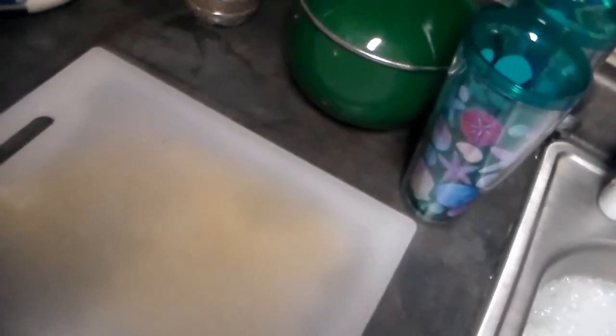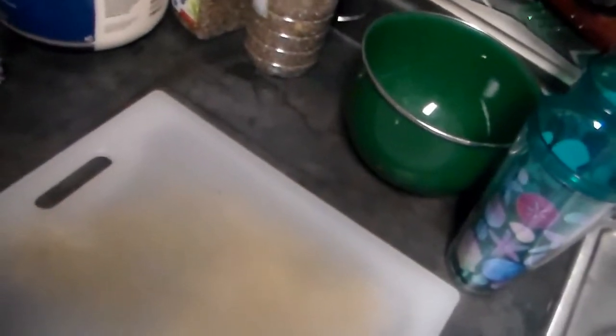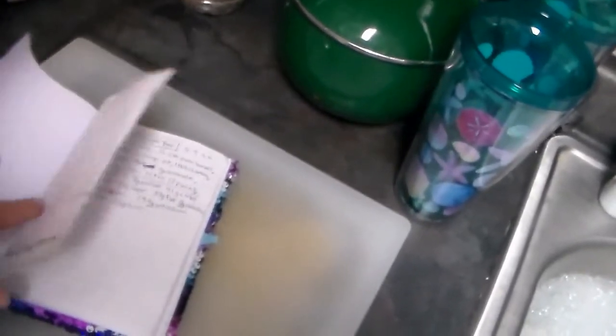So my sink still has a little bit of soap in it, but I'm going to be prepping some pickled ginger for tomorrow so it can pickle in the refrigerator. I'll show you how I go about doing that, but first, let's go over the menu. So, this was last week's menu.